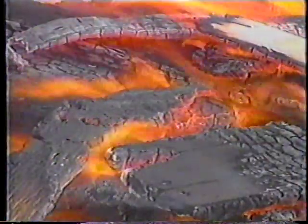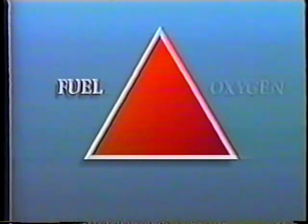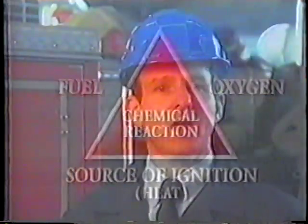Let's begin by looking at the way a fire starts. In simple terms, a fire results from a combination of three ingredients: fuel, oxygen, and a source of ignition. This is often represented or referred to as the fire triangle. Therefore, it follows that firefighting principles are based on the interruption or removal of one or more of the ingredients of the fire triangle.